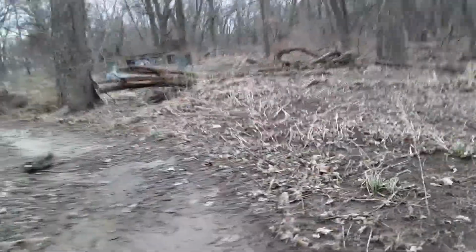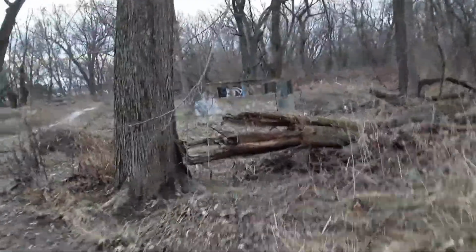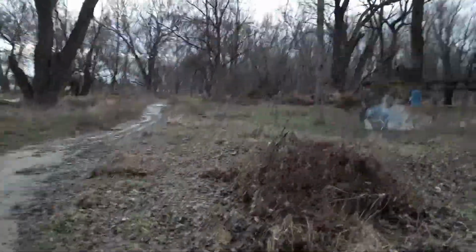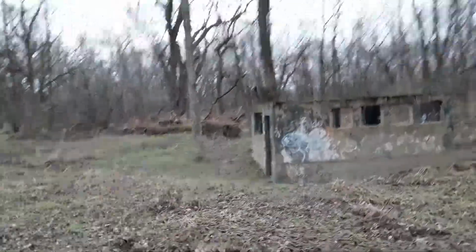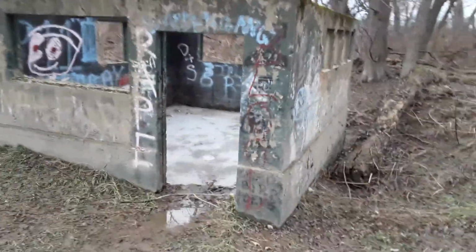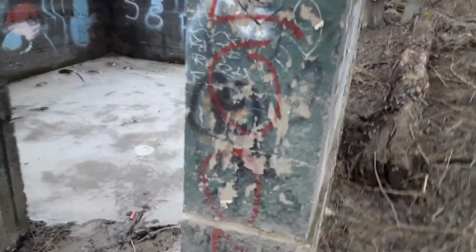Here's another building that we still to this day can't figure out if it was a bathroom, a concession stand, or what it was. I still say a concession stand because I can't see them having windows like this in a bathroom. That being said, it was put up in the 1920s. It could have, with all the flooding that we have had here, it could have sunk. Now I'm not going to go inside because as you can plainly see, it's a sheet of ice in here.